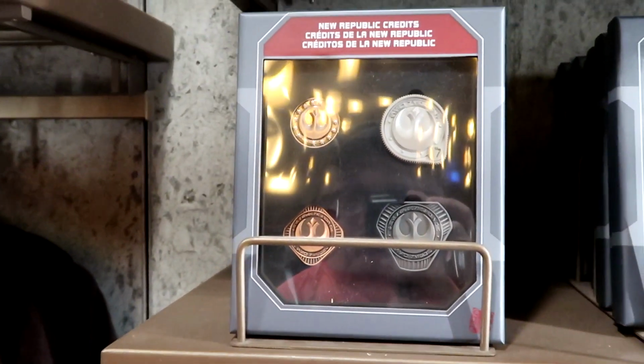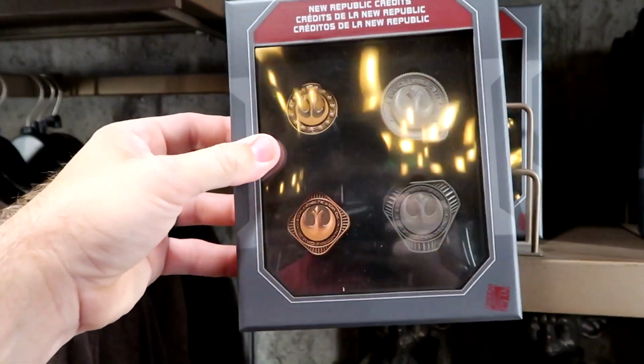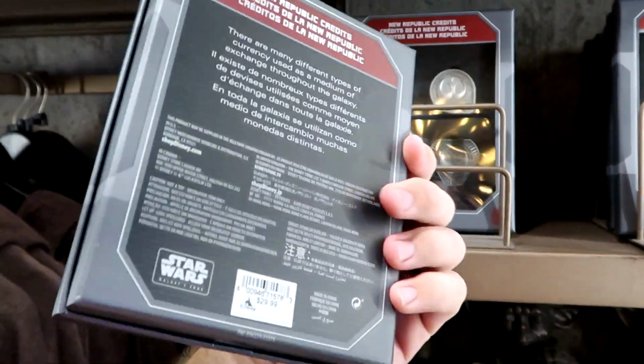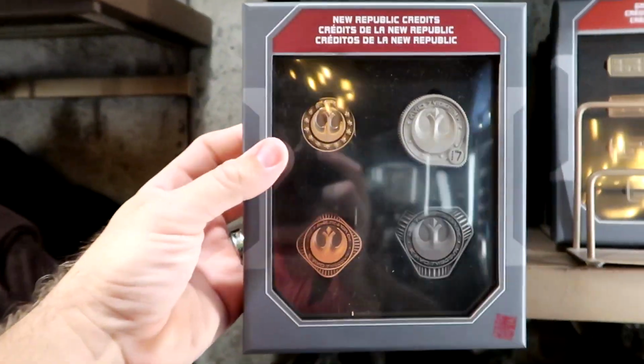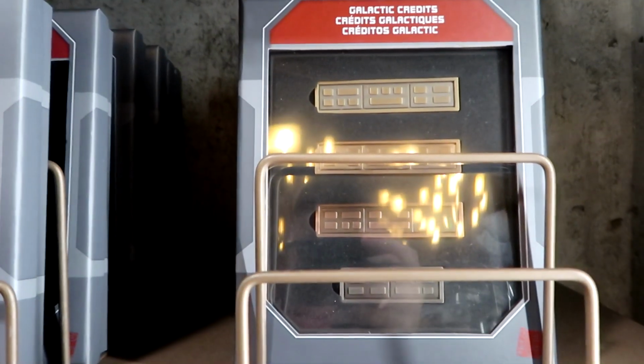$19.99. Over here you have New Republic credits. These are some newer offerings here to Galaxy's Edge, but these are really cool. They come in a really fancy box. And then over here they are $29.99. Right over here in this section though, they also have Galactic credits as well.